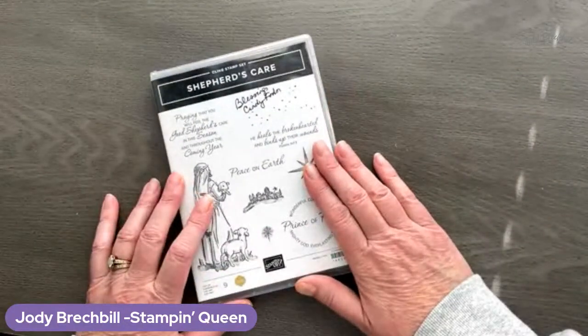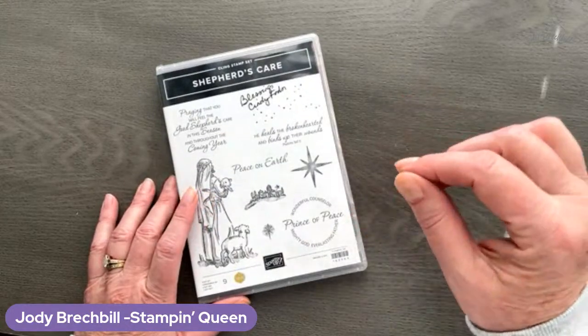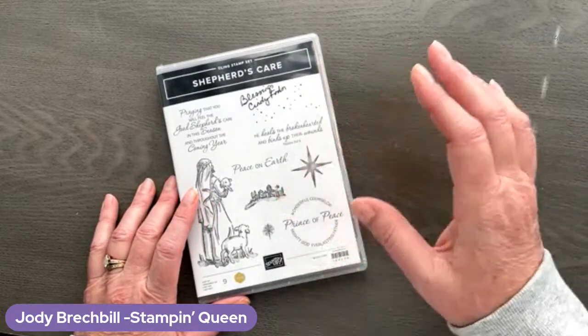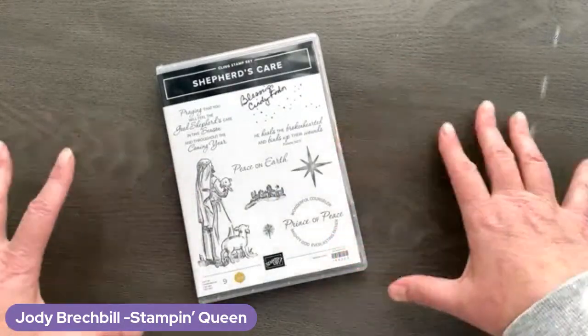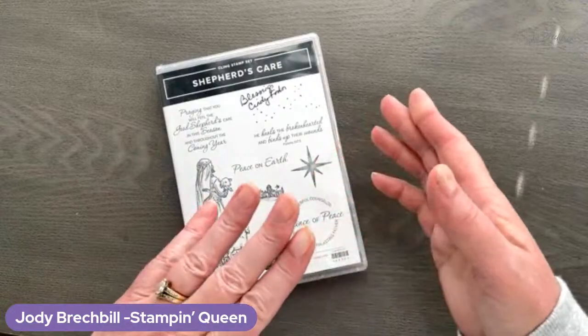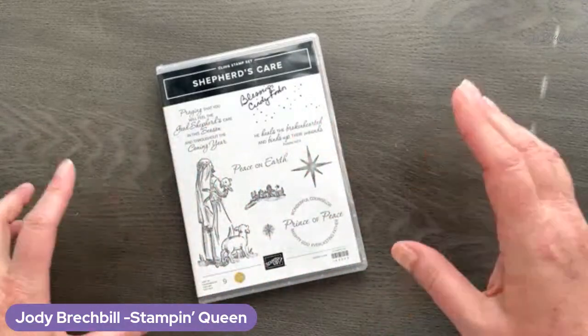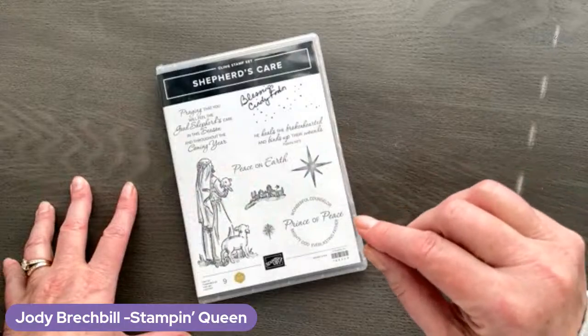Some of you have this stamp set, so you can absolutely just purchase the class. It'll be 8 cards. You'll make 2 of each. So it's like a Stamp-A-Stack. So I'm going to show you the projects that you're going to make there. It's going to come with the paper. It's going to come with the instructions, the supplies that you need. If you already have all the goods, you can just get the tutorial.